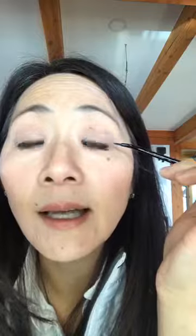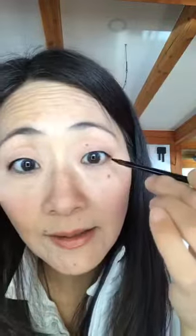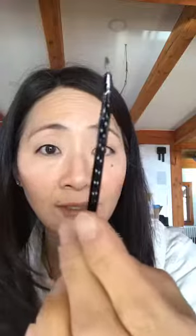So you literally can go in and line, and then if you do your bottom lashes, you just turn it and you go down and you can line your bottom ones easily because it's bent. It's a bent liner, so you don't have to try and contort your arm to do that. So that one's great too.